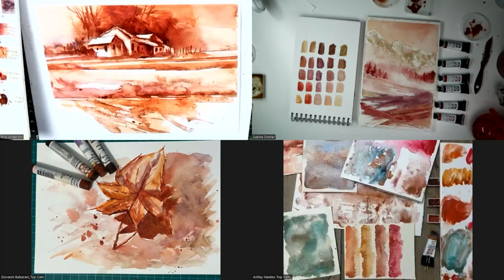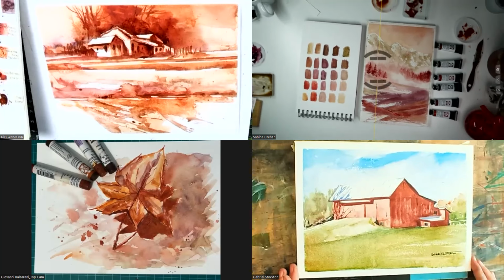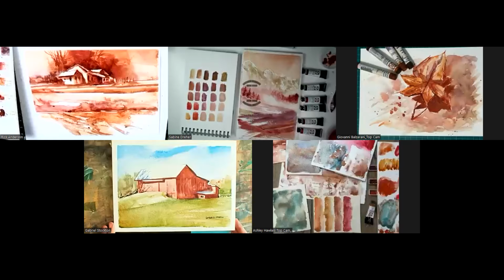Wow. Gabriel. Beautiful. One more look there. Where's Ashley's? Is the other camera off now, Ashley? No, it's there. It's back. My internet's freaking out a little bit. There we go.